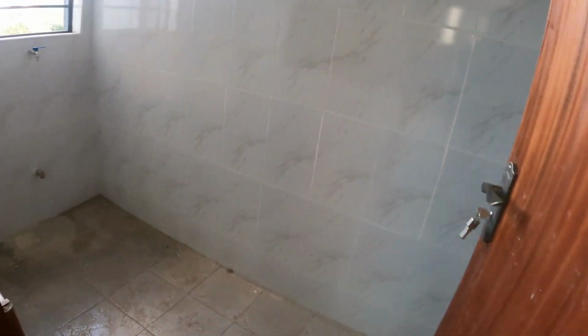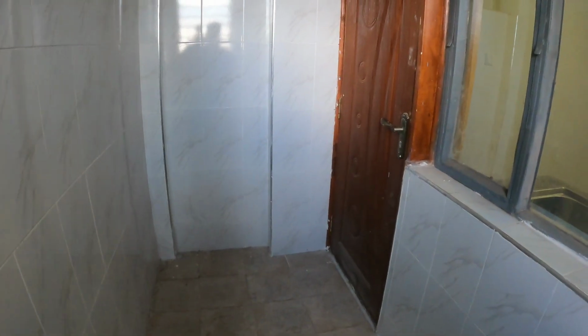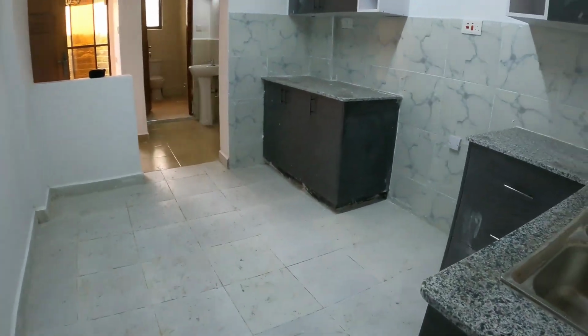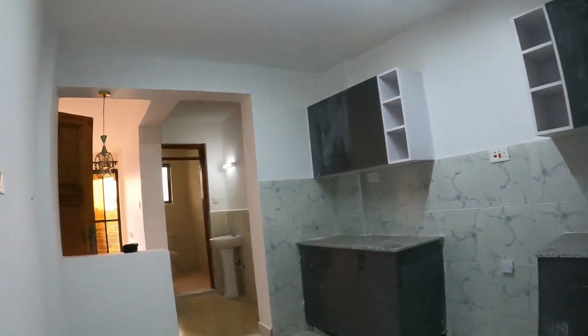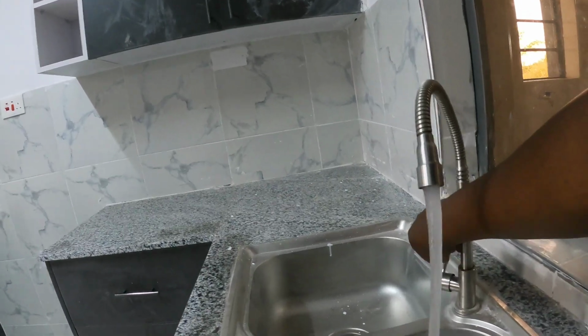Then this is the wash area. This is the wash area, guys. If you're able to see, this is the wash area. Look at the finishes. They have a very nice modern finishes.